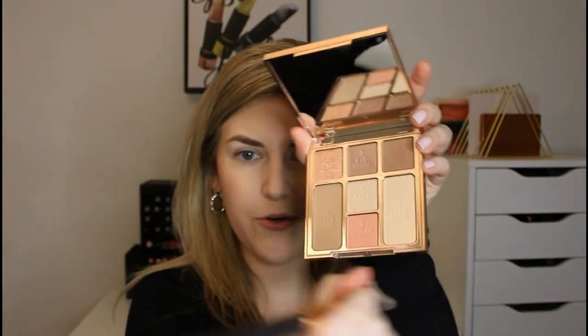So I really had to pinch my brush, pinch my bristles, and just go right in there just because it's so small. It's a pretty color, but I will say it is very light and it's not super, super pigmented.